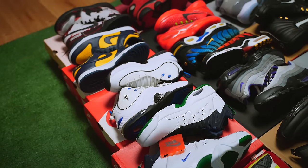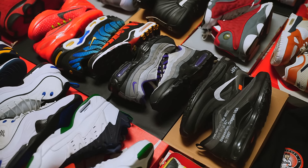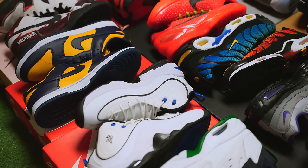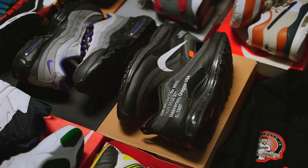Those Air Max Nike IDs. I wish I was a half size smaller because I really, really like that one. I remember we used to have it listed as 11.5, but it was a women's pair. So really good pair. Talk about another good pair, Off-White 97s. Beautiful sneaker. I love a lot of the black Off-White stuff. Black's my favorite color, so kind of biased there.